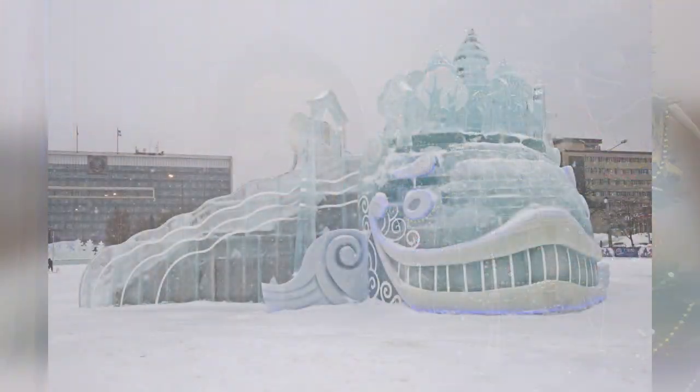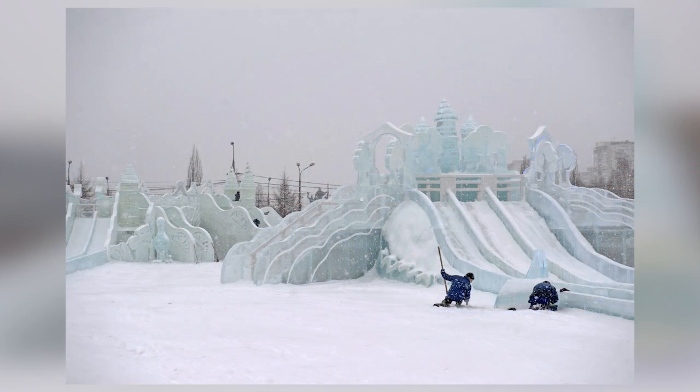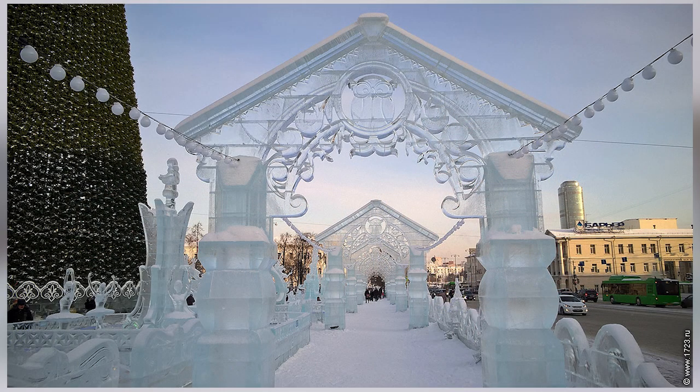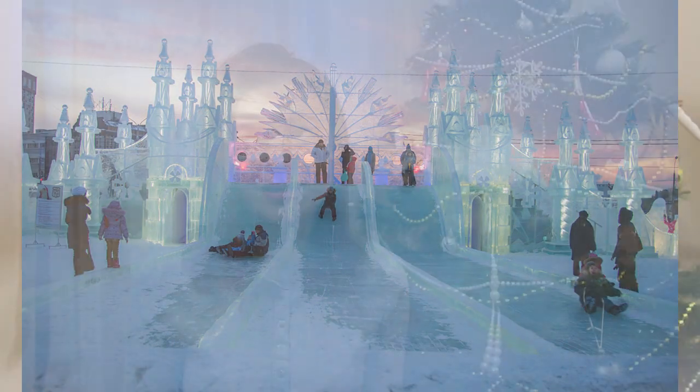About Siberia and some northern cities of Russia, you know, there are so-called ice towns being built. And usually ice towns are standing during the whole winter until spring without special conditions. It is just so cold in Russia and nothing is done to them. It is really beautiful, but sometimes there are some accidents.